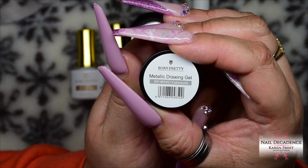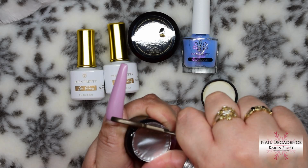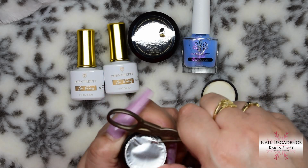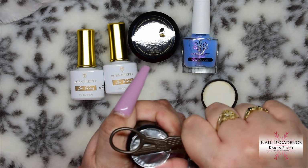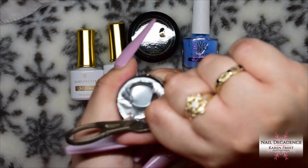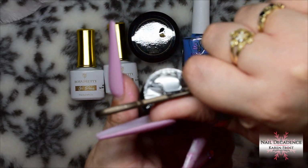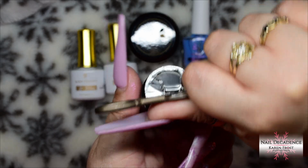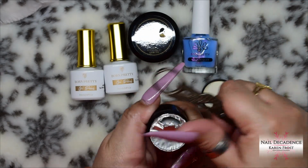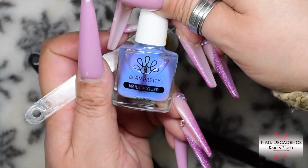And then they sent me the metallic drawing gel, but they sent me the wrong one. I didn't read it as I was opening it, otherwise I wouldn't have opened it, because it's the chrome silver one. They were supposed to send me the rose gold coloured one, but never mind. I do have this one already. I should have read the tub. If I'd read the label, I would have realised that I already have that one, but never mind.